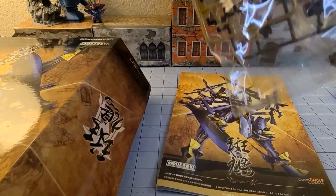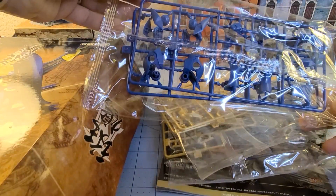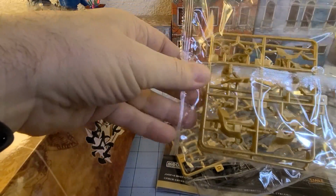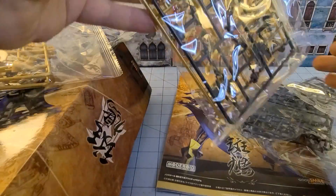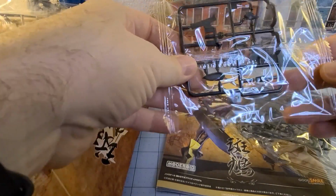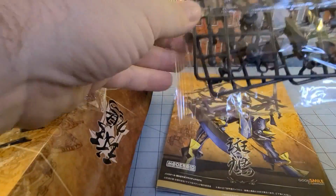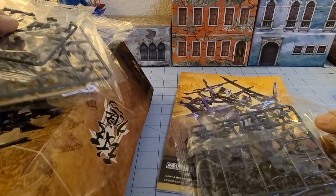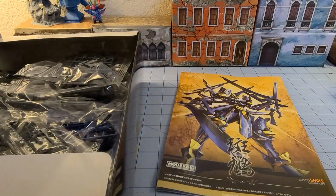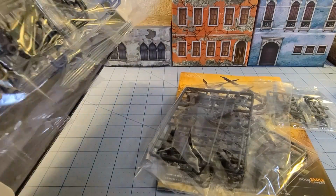Oh, let the parade of plastic begin! I'm not going to bother pulling all these out. You can see everything is doubled up. Obviously, it's a very symmetrical mech for the most part. It is going to be color-coded. Looks like the joint for the waist. Bunch of stuff, mostly blues and blacks, but then again, that's what the whole kit seems to be. But there's just so many screws.